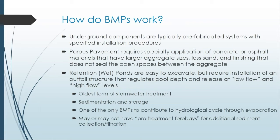This is one of the only BMPs that really heavily contributes to the hydrological cycle through evaporation, because it allows a large surface area of water to heat up and evaporate and work its way back into the natural hydrological cycle. These ponds may or may not have pretreatment forebays, which allow for additional sediment collection and additional filtration of trash. Forebays are nice because then that leaves you a single location that you need to maintain when it becomes silted in, instead of the entire pond as a whole.